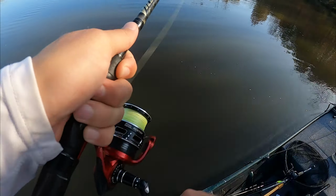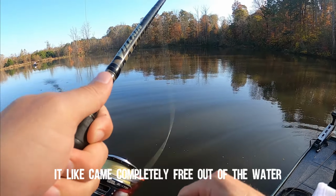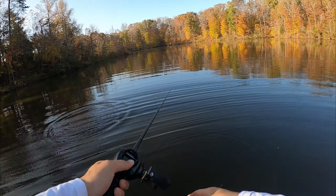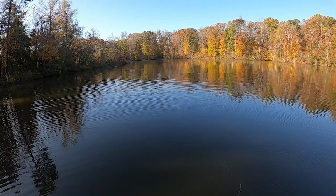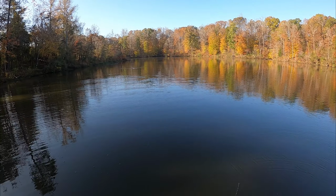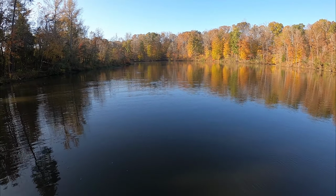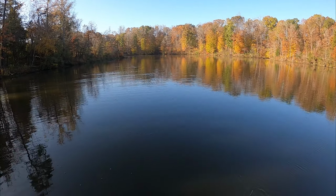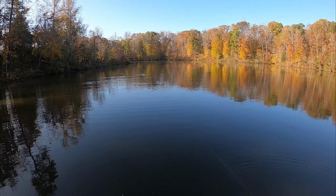That's a bass, my friend. That's gotta be. It like came completely clear out of the water. Don't worry. Come on, baby. Come on, do it. Do it. Just do it. She starts screaming. Do it!